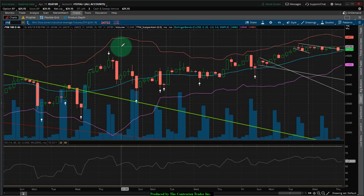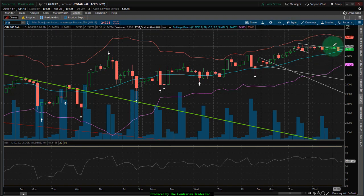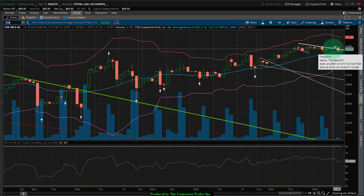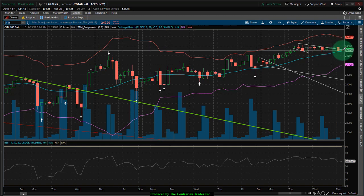The Dow Jones, very similar setup here, down very slightly in the pre-market. We had a breakout point failure overnight, meaning that yesterday afternoon we broke out and closed above this resistance level, came back and retested it once, came back and retested it twice, and failed overnight. So now we're trying to recapture that support level.